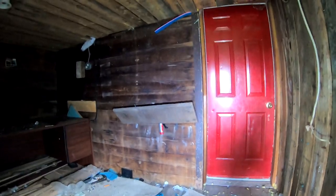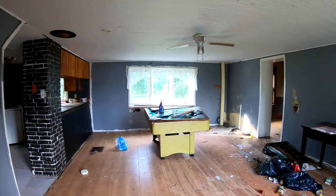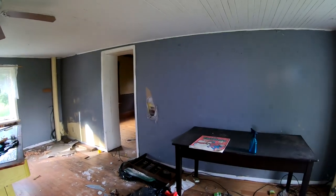Gotta watch out with the floor. This is a very low ceiling. If I stand up straight, my head hits. Let's work our way. So the place has been a little bit vandalized, it looks like.